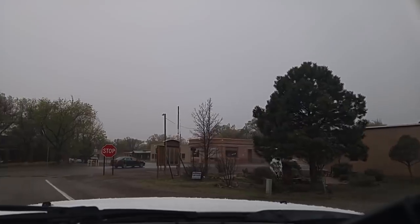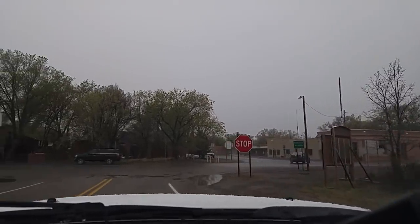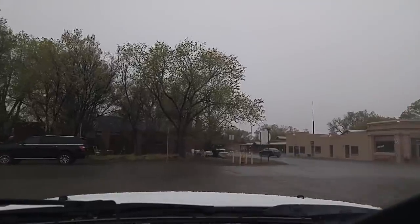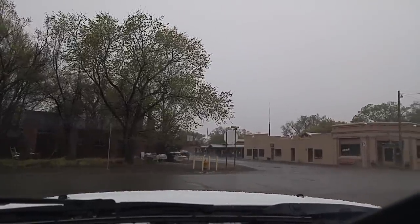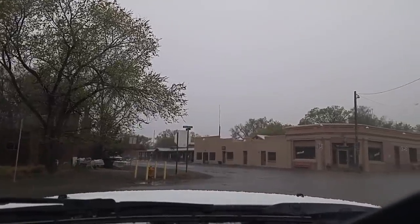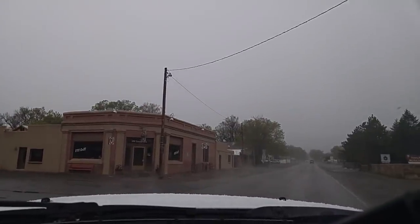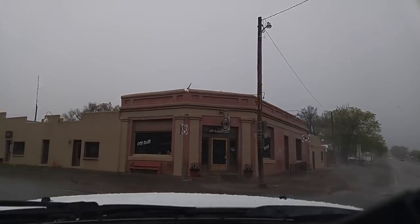So we're going to take a little drive around. I've got to run a few errands, so we'll do that, but I'll go the long way. So here we go, the long way. Having said that, it is cold, 32 in Capitan, and I'm not going to go outside walking today.